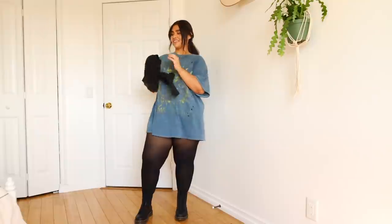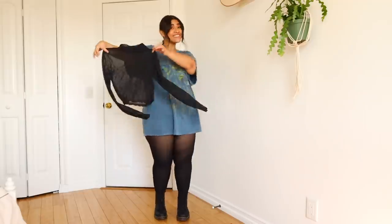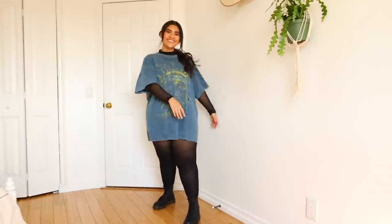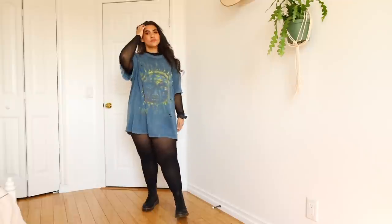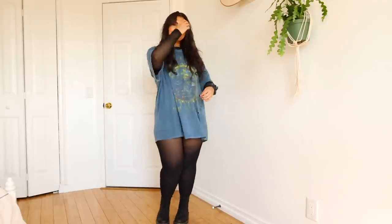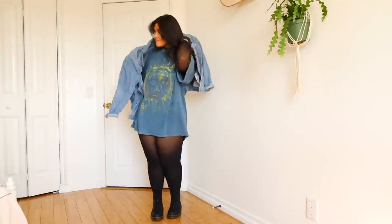During the fall time, I love to layer my clothes. So first I am taking a simple black see-through mesh top right here. I've had this mesh top for quite a while now, but recently I realized how to style these mesh tops thanks to Pinterest. Overall, I just really like the look of the mesh top under the tee, and I feel like it really ties the whole look together. Of course, to layer even more, I just threw on a denim jacket.